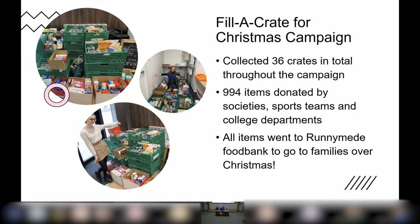So the Fill a Crate Christmas campaign, through the campaign we collected 36 total crates, thanks to many societies that got involved. We collected almost 1,000 items, not nearly that. Close. Yeah, close enough. And then all of the goods that we collected went to the Runnymede Food Bank, and they were distributed to families to enjoy over Christmas.